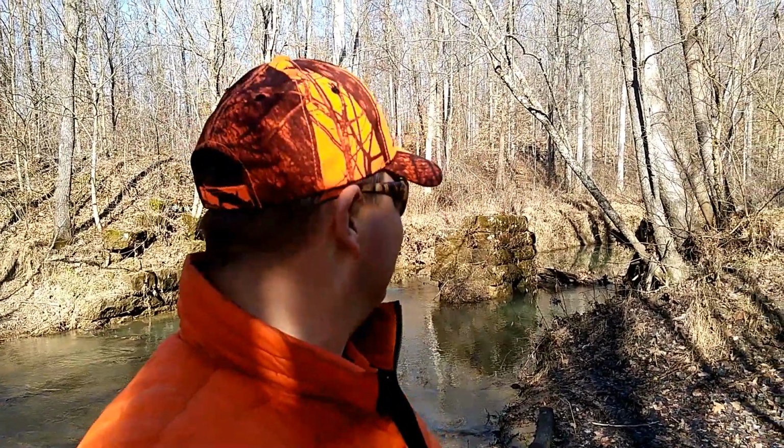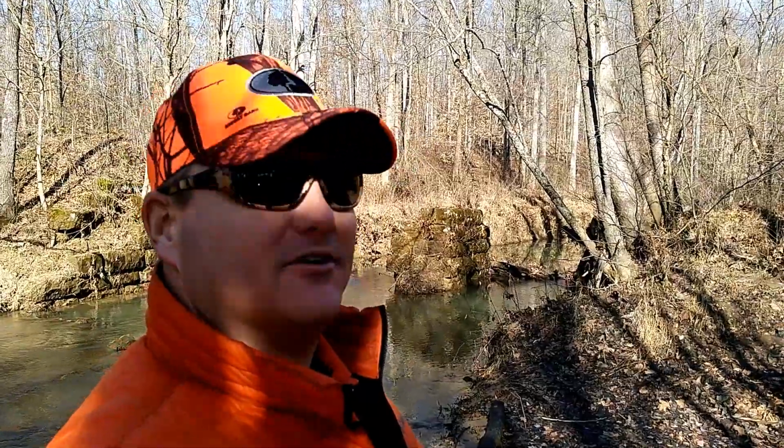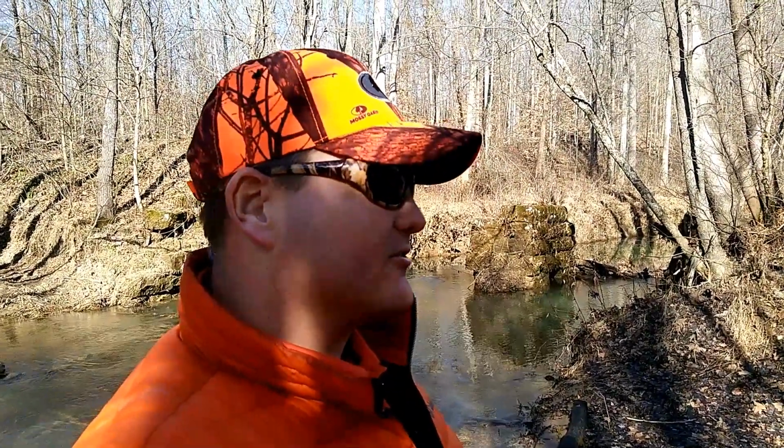This is Stephen Ruckman with Ruckus Outdoors, and behind me you may see a neat structure. It's an original railroad trestle over Beaver Creek here, and this is our Beaver Creek track.